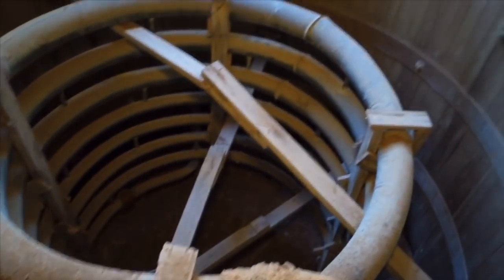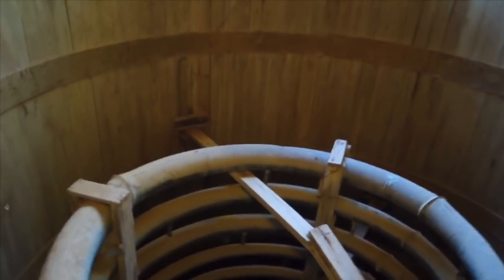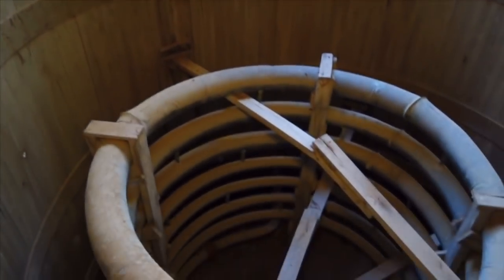He said a worm. I'm so stupid. I'm thinking there's a big old worm in here. There's a big worm. A live worm. That's pretty amazing.